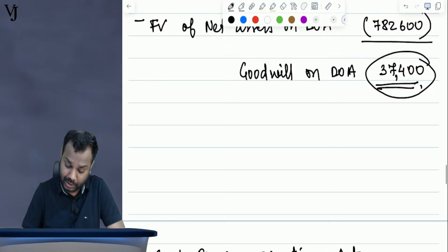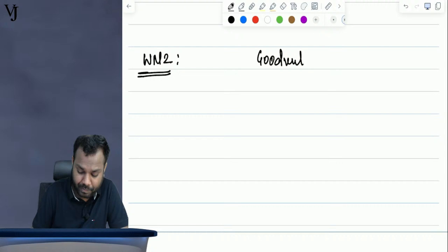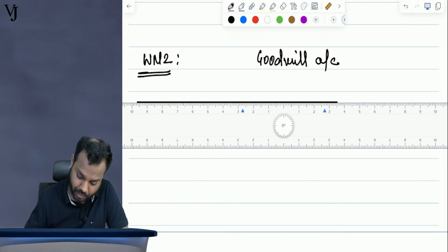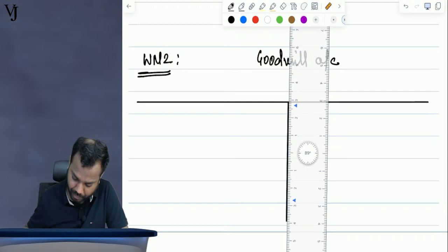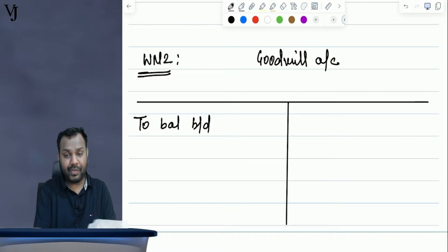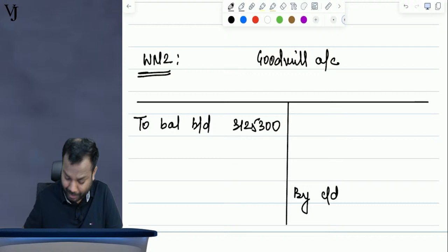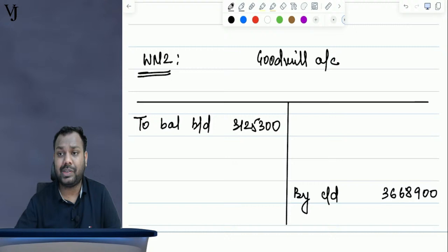Now, come here. Working note number 2. I will prepare the goodwill account. What is the opening balance of goodwill? I have the question, so I'm writing it from there. The opening balance of goodwill is 3125300. The closing balance of goodwill is 3668900. This data is given in the question.